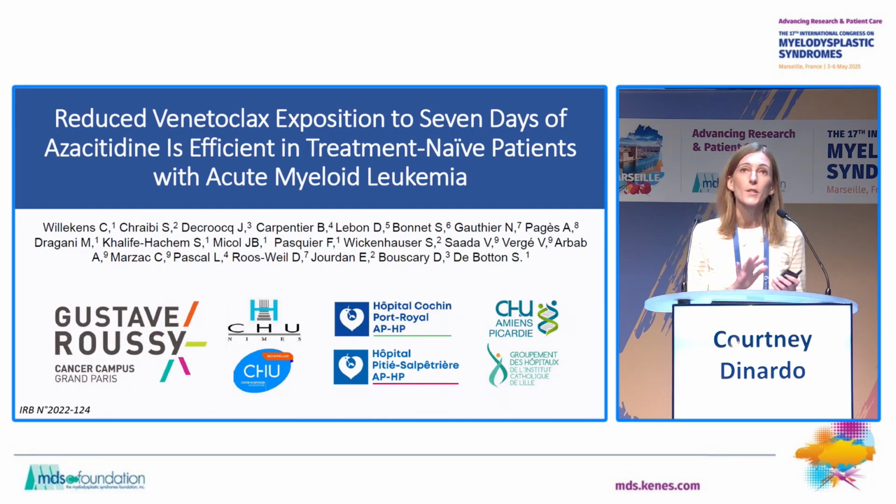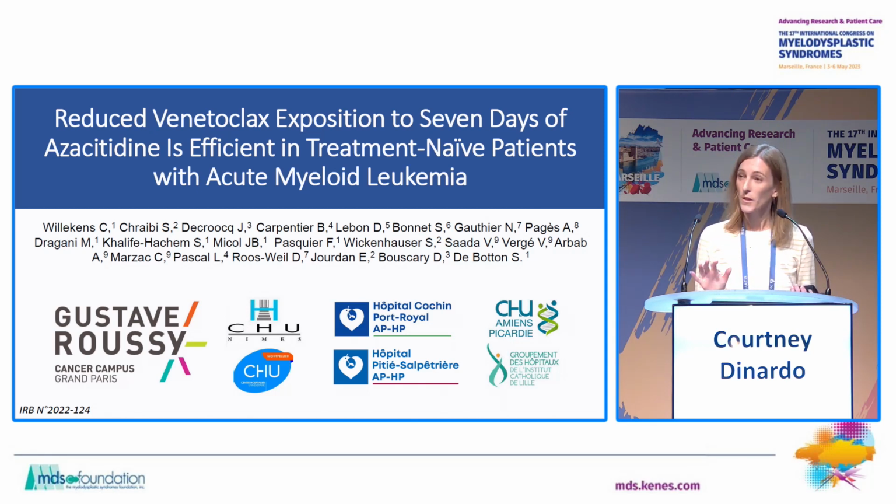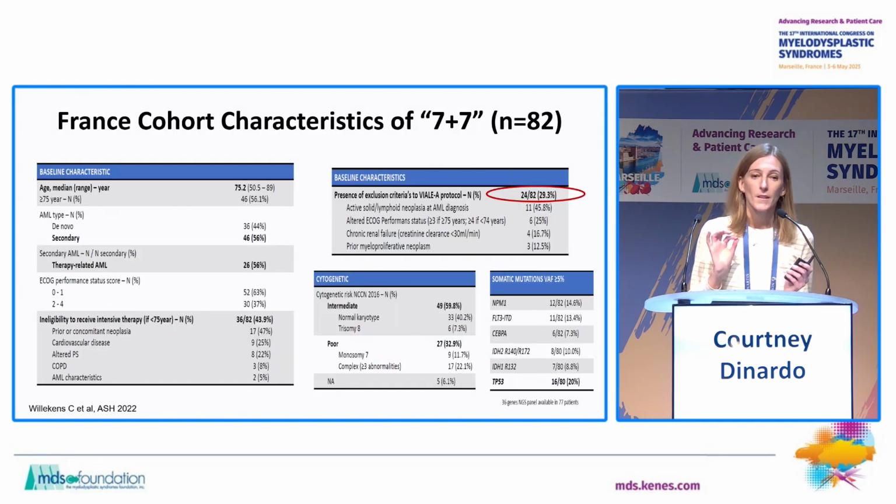And so, you know, this is one of many updated real-world experiences that I think is really important to highlight. And it gets to the question of, you know, is continuous 28 days of venetoclax the best way to give therapy? And we're still on AML here. So this is a group of 7 different centers within France that presented, Christophe Willekens presented at ASH in December, the 7-in-7 regimen, right? So in 82 patients who were particularly old or frail or ineligible for the VLA trial.